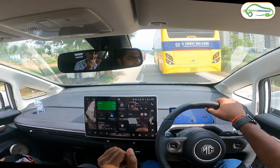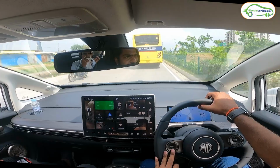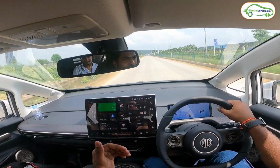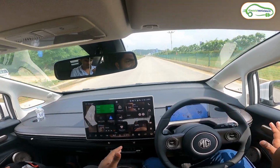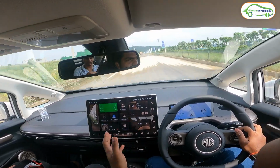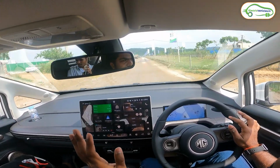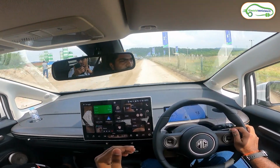Till now we have been driving this electric car in the normal mode, and it's time for the sports mode. I put this electric car in the sports mode. I don't know why, but the rear wheel is spinning when I instantly accelerate this electric car. I can say there is no major difference between the normal and sports mode. More or less the power delivery is the same in normal and sports mode. There is a slush over here and full throttle in the sports mode.